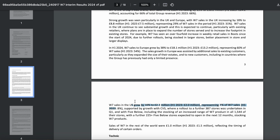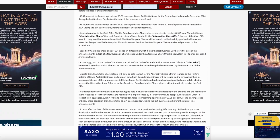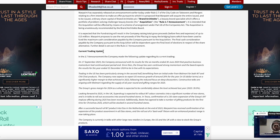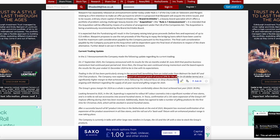However, what will happen is when they get the new contracts in place, they'll actually have growth again, but also be higher margin growth. So they'll be making more profit than what they previously did. And I think somewhere in the trading update, which I'm going to quickly scan for while I'm talking to you guys here. Here we go, I found it. Current trading update. They now have the US growth of 20%. So this is rebounded from the first half of 11% up to 20%. And obviously this is higher margin as well now.